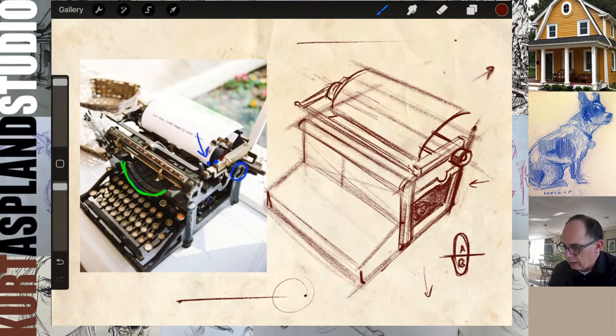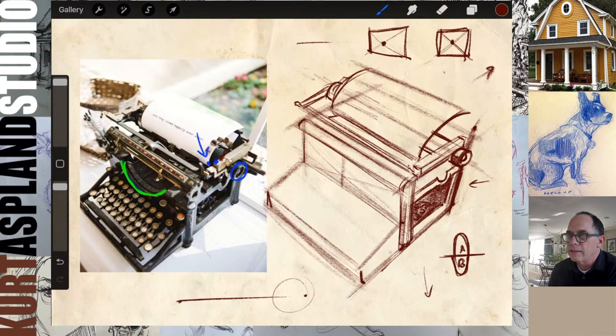And just like if I had a square that I was looking at straight on, if I want to find the center of that, I just connect the corners. And then that's the center of that square. That works if a square was in perspective too. Look, here's a square going in perspective. The same idea works. Do that cross and that's the center. So that's what we just did on this typewriter here.